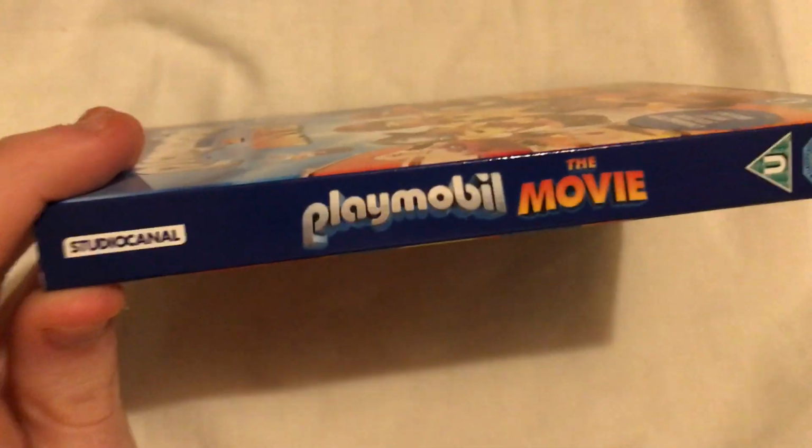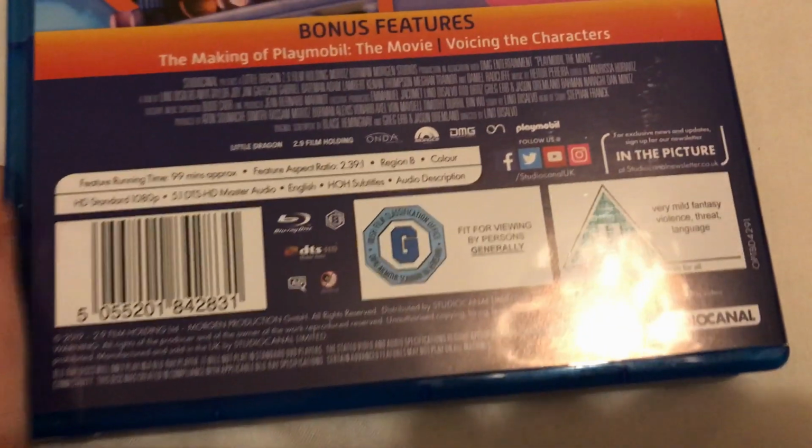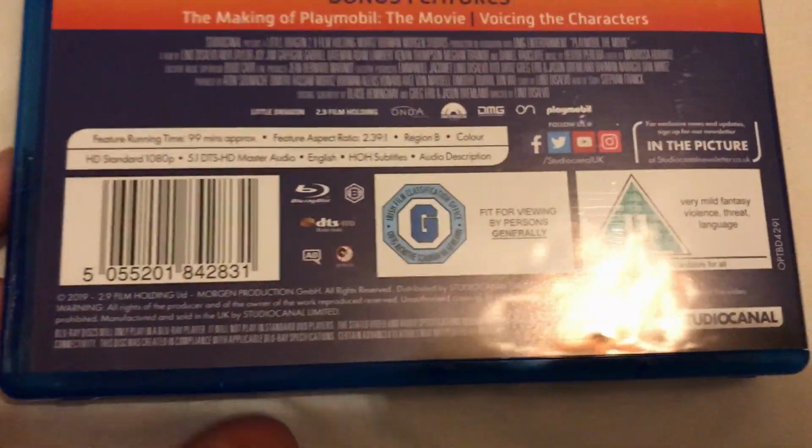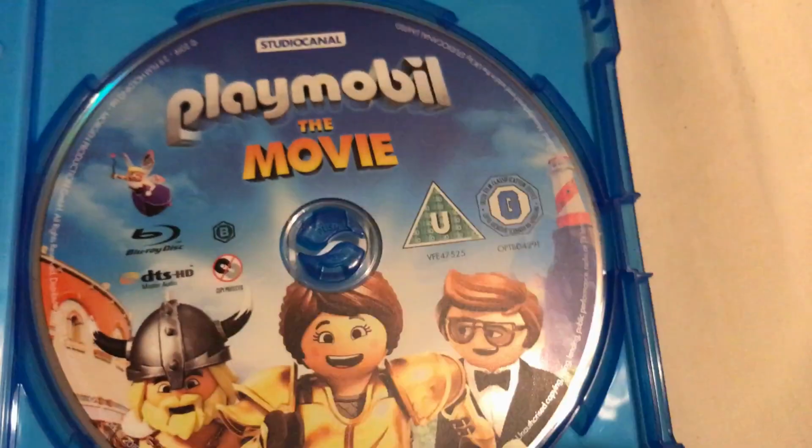Anyway, this is a Studio Canal release from last year, 2019. And I know how much of a flop this was at the box office, but still enjoyed it. Still enjoy it. And there's the disc itself.